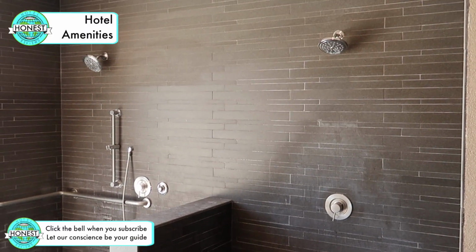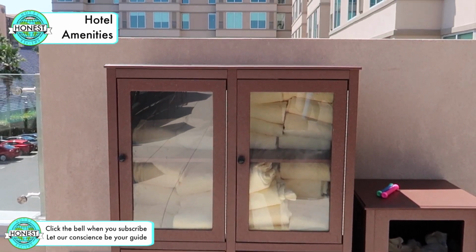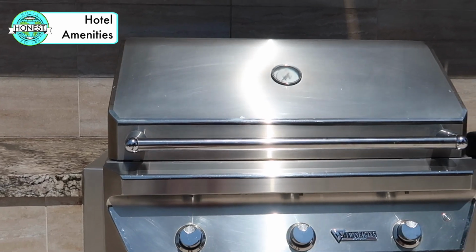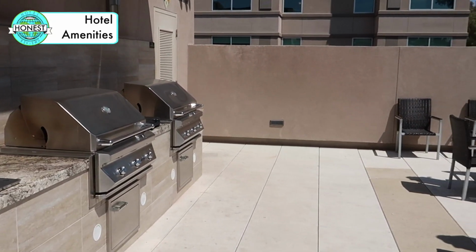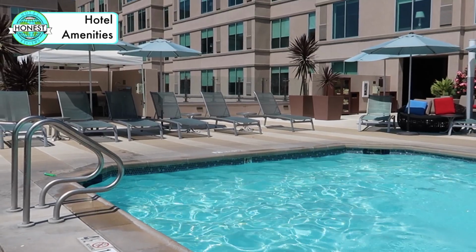There was a shower so you could rinse off, and plenty of towels. They even offered a barbecue grill area, which was a really nice feature. One downfall is the restrooms were outside of the pool area, so you had to make sure to bring your room key so that you could get back in.